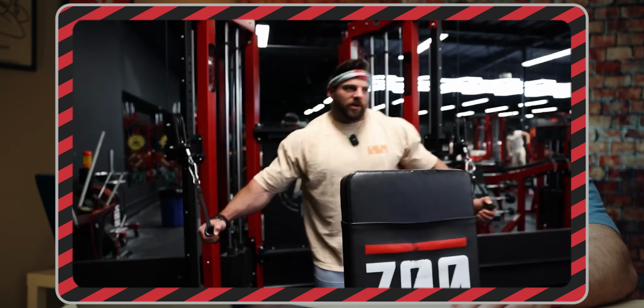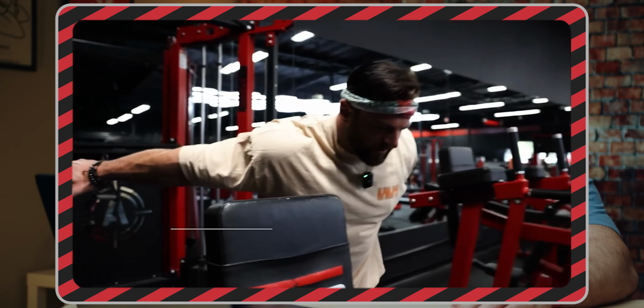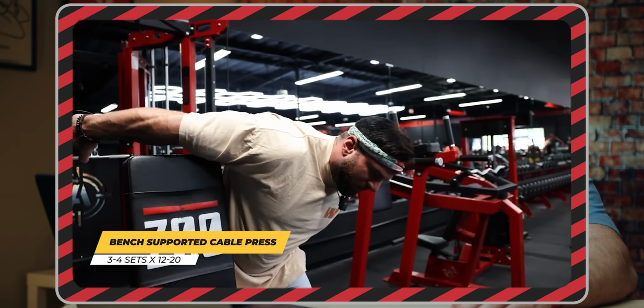All right, exercise 2, we're going to do our first pressing movement. So I'm gonna bring this around. I've got a bench set on 90 degrees. Oh yeah, I gotta say, this is a fine exercise, but it's so annoying to set up. You gotta walk that shit around, all that. You gotta wheel a bench into the shit. God bless this man for taking all the time to do that.